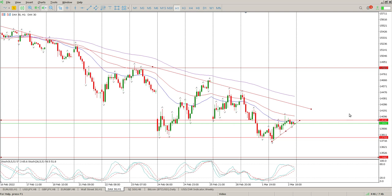Be careful, guys. Don't just jump in for no reason. Make sure you're jumping in with confirmed price action of a level.